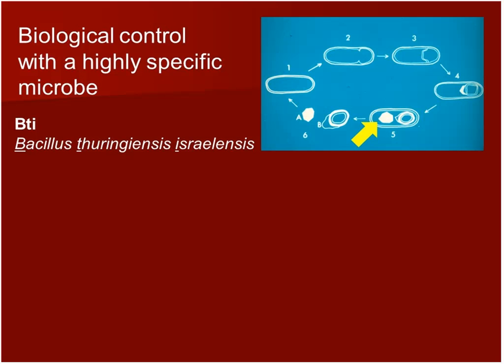So in that right-hand top image, you see steps 1 through 6 as the bacterium BTI is producing a spore. Now you see a yellow arrow. To the right, inside that cell, is the spore. To the left, where the end of the arrow is, is a protein crystal. So when a vegetative cell of BTI begins to sporulate, it produces a spore, and it also produces protein crystals.